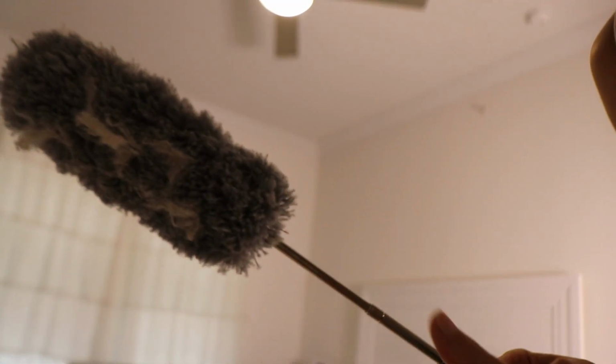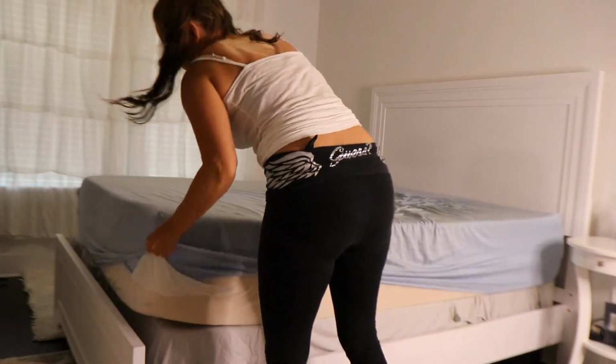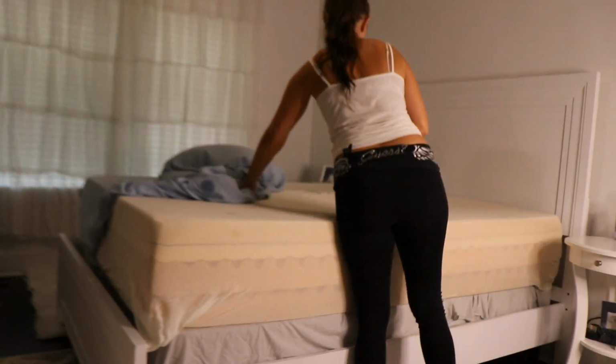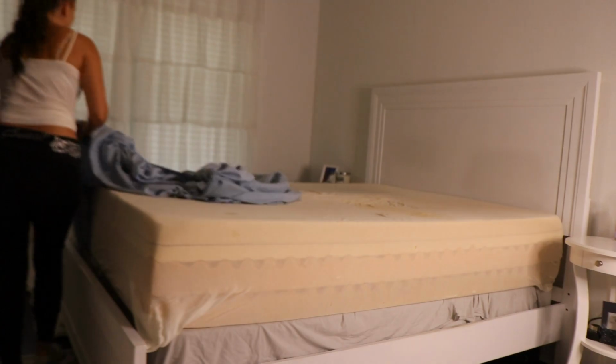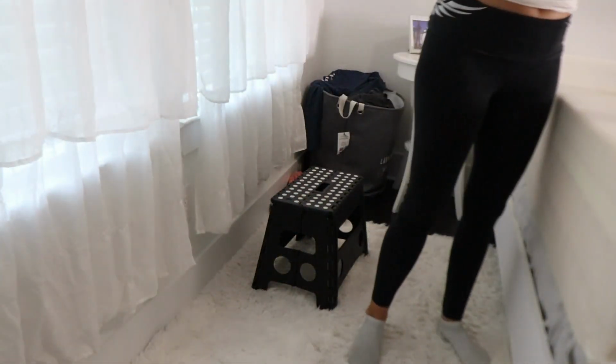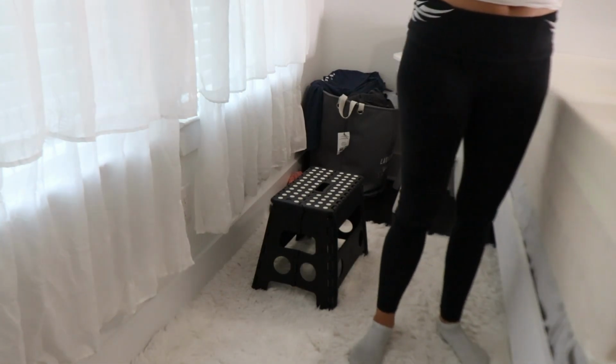Honestly, it wasn't that bad at all. And this little thing pretty much caught it all, so too much didn't fall, so I'm happy about that. So now that I've dusted the fan, I'm gonna go ahead and take these sheets off and then clean on my side of the bed. I'm gonna wipe off my vanity as well and vacuum that area and clean my mirror and then the TV and the TV stand.